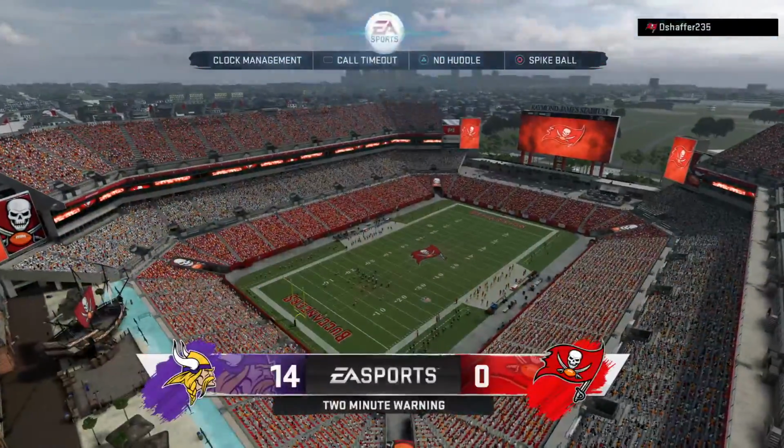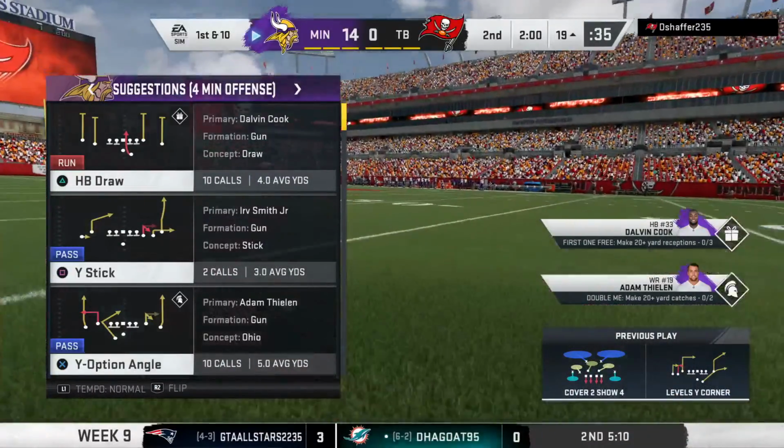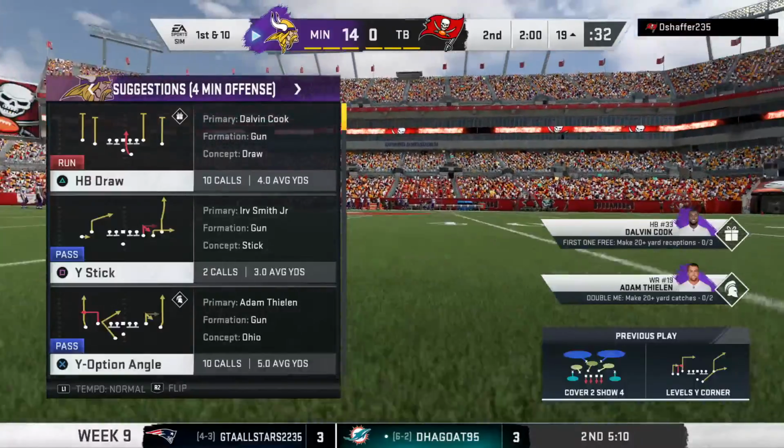2 minutes to play in the first half. It's 14-0. Cousins going to come up on a 1st and 10. And he's 4 for 4 now, throwing the ball to start the drive.